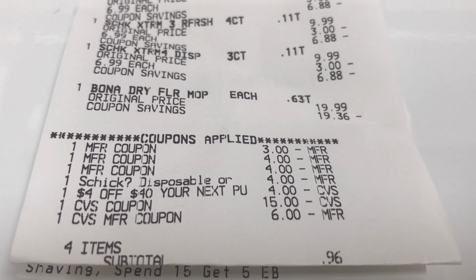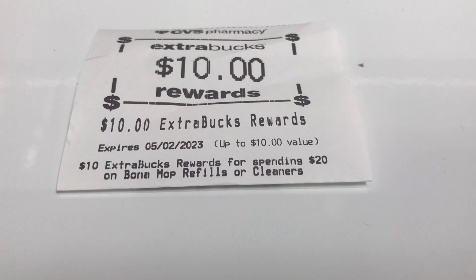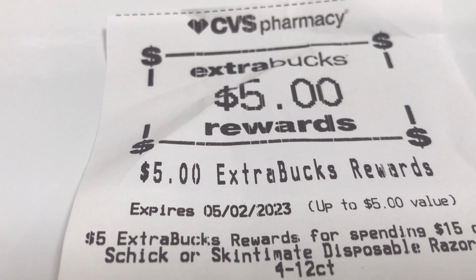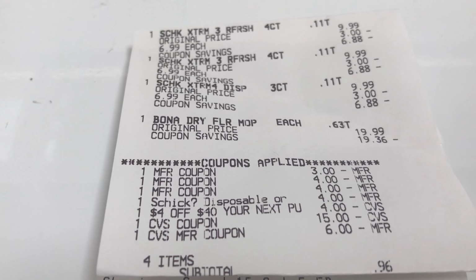I ended up using $21 extra care bucks, paid 96 cents out of pocket, and I got back the $10 for spend $20, and I also received my $5 for spending $15 for the Chic. This whole transaction ended up costing me just $6, or $1.50 each.